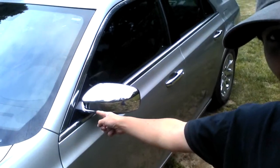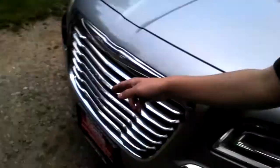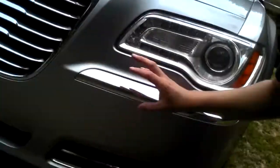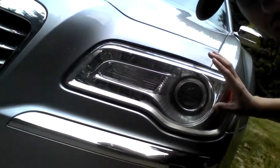Yeah, I bought a Chrysler 300 Limited, which means no, it's not a V8. Yes, it is a V6. But unlike the base model, chrome! I love chrome. There's chrome everywhere. Chrome over the door seals, chrome grille, chrome side bumper pieces, these nice HID projector headlights.